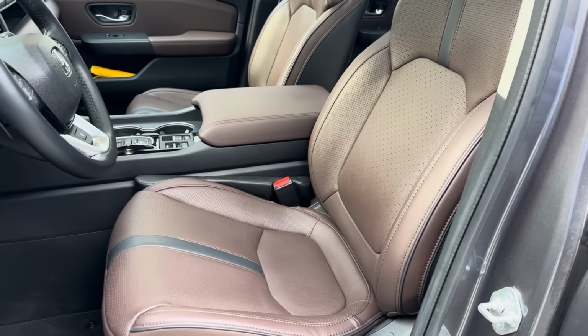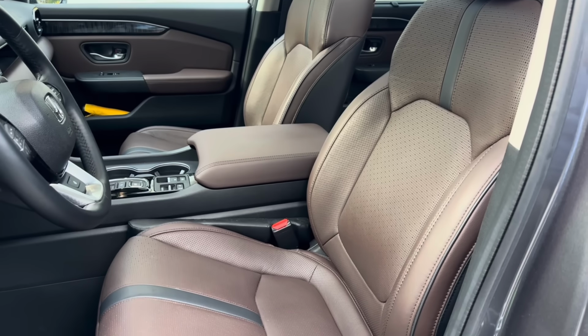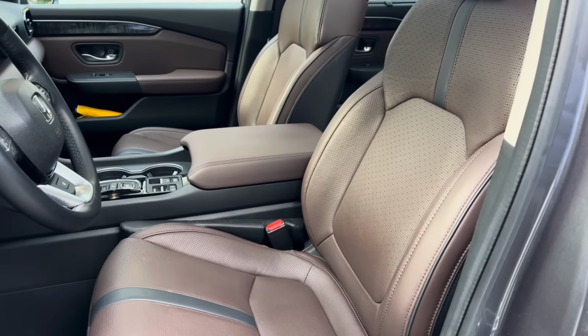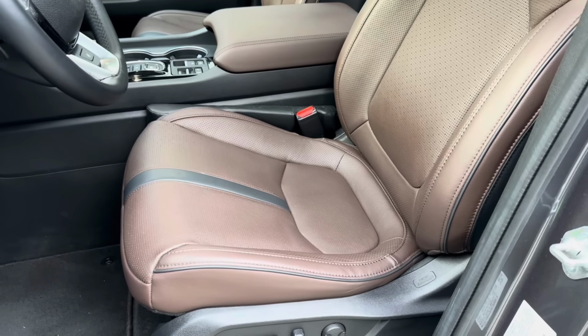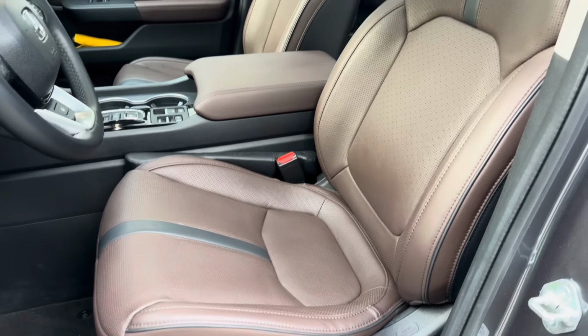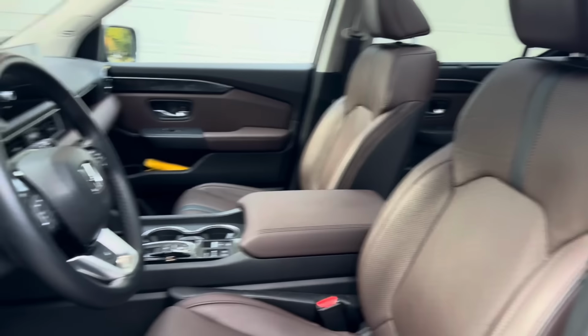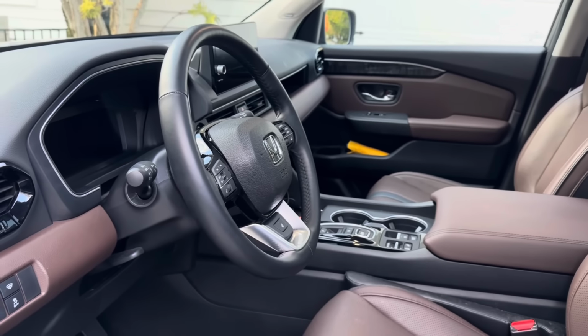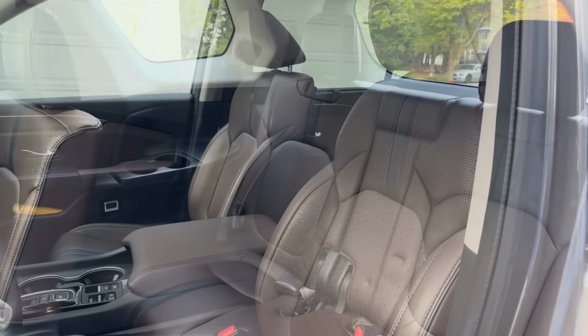The color combination looks really good, with the nice little leather striping down the middle of the seat back and the seat cushion. But overall, really good quality leather seats, very comfortable, I'll add, and just a great color combination with this exterior. You see some of the other brown accents, but it's the first time I've had a brown interior, and I'm a big fan.